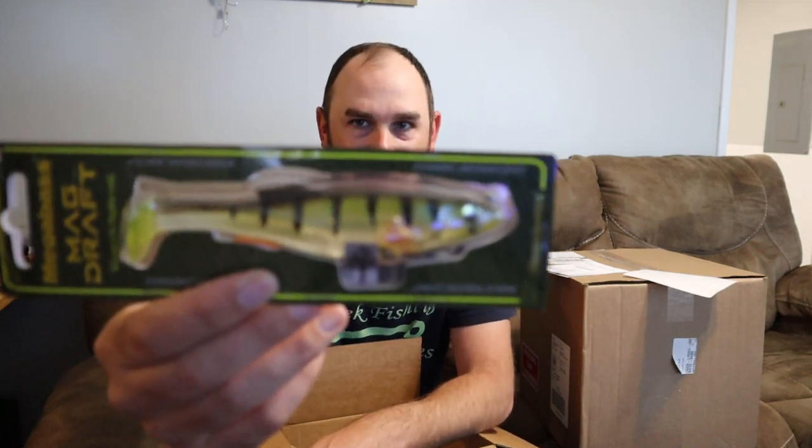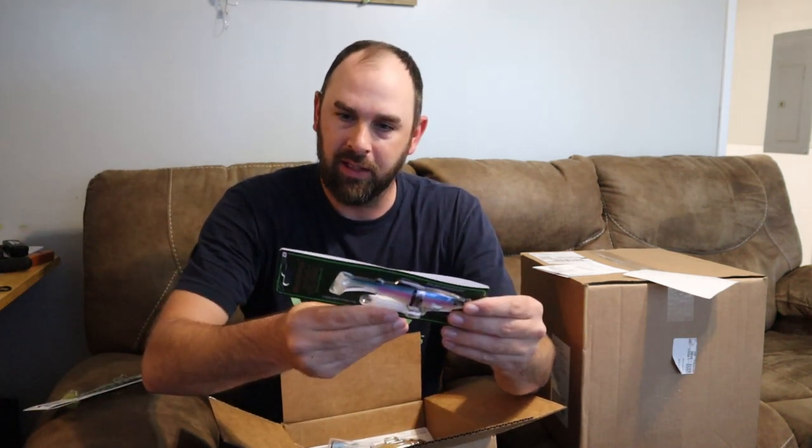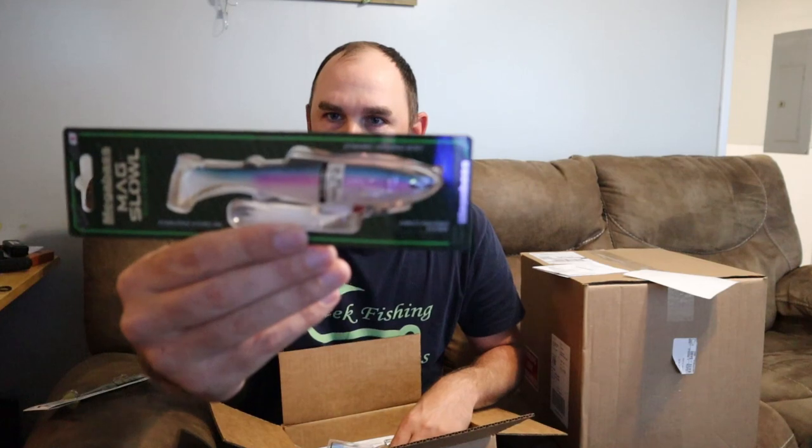And that perch right there looks so good. I really hope to catch some fish on it. I might not use it in Florida. I don't want to waste them. But this is more of like getting those bass to come out of certain areas. This is the Blue Shad 5-inch.